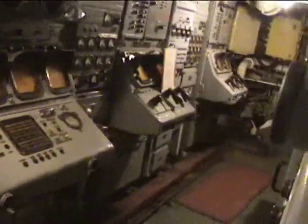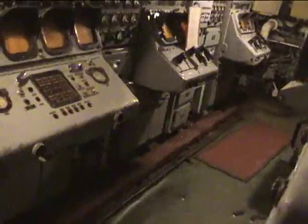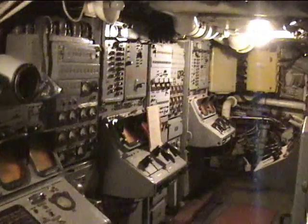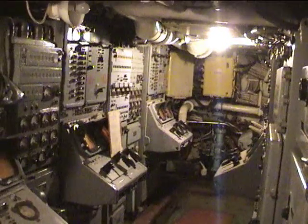This is the most interesting part out here. They have those triggers and handles like a kid's joystick game, you know? Well, that's what they have on ships today. Yeah, exactly what they have. They've been advertised for kids that are good in computer games.